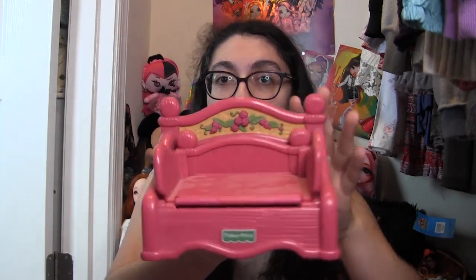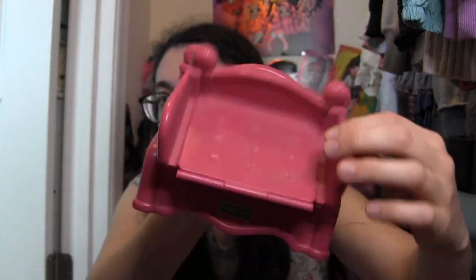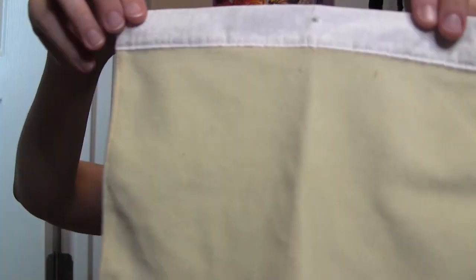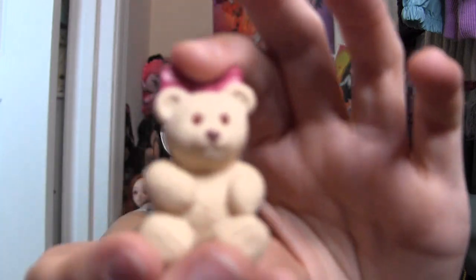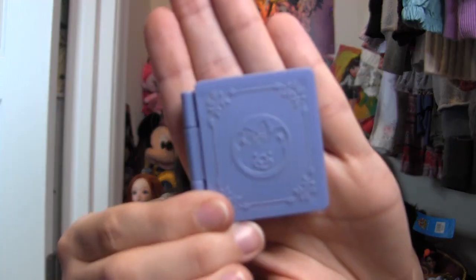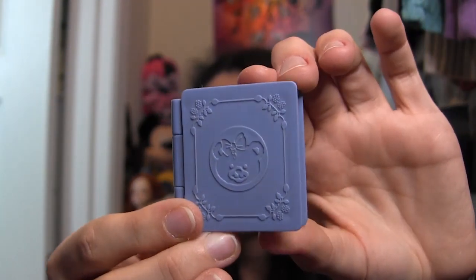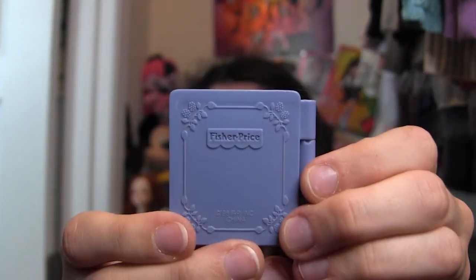I also have the original sofa bed. It's the exact same mold, just in a burgundy magenta kind of plastic color. And the bedding for this bed was the same kind of pillow, but we have this cream colored blanket, or pale yellow with a white trim to match the pillow. This set also came with another of the bear for the bears, just in a slightly different color with a pink bow on top, but it's the same mold. And there was a storybook too. It's a plastic square with a bear carved on the front, and it's just a bedtime story about a bear going in the bath and then going to bed, and on the back it says Fisher Price.